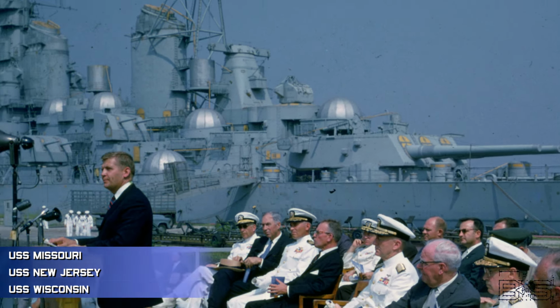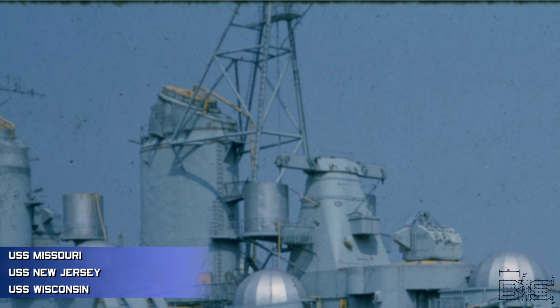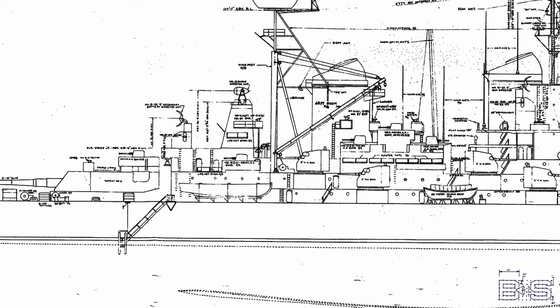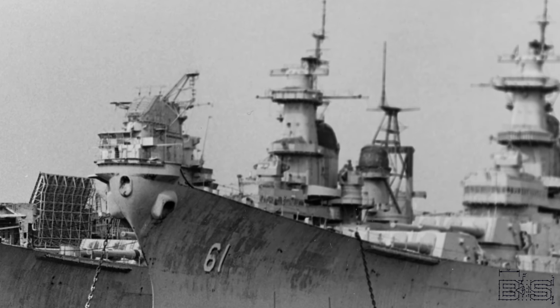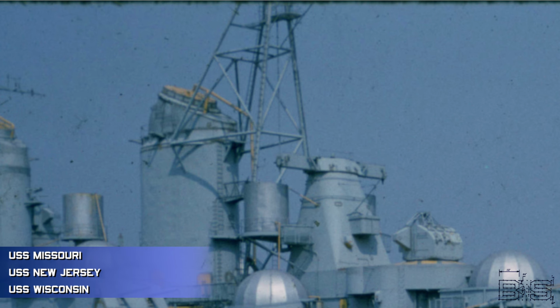Did you think this is the Wisconsin? Take a look at the mainmast here. You can see it's partly supported by the after funnel, part of it's supported down below. Now the Wisconsin at this time had these king posts on the port and starboard side near the mainmast. And if we look at this picture, we can pretty clearly see those king posts. But they're not on our ship, so this is not the Wisconsin. This is either the New Jersey or the Missouri.